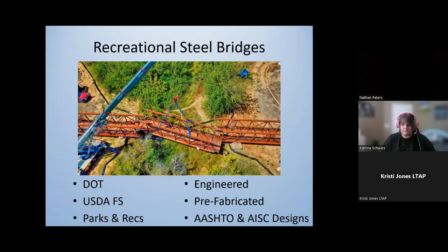Recreational steel bridges is what we'll jump into next. I would say that it's not the first topic we talked about today, but it's definitely one of the biggest parts of Wheeler's business that we do and what we've worked on in the past, and the direction that we certainly anticipate continuing to go in the future. So, a little bit more common of a topic to discuss.